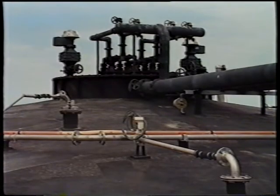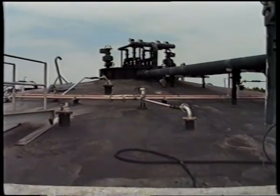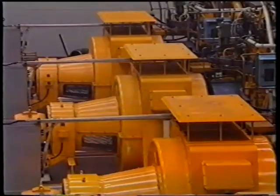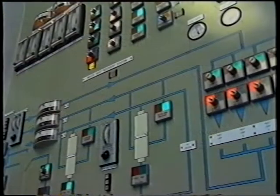The gas, which is a mixture of methane, carbon dioxide and nitrogen, is compressed and pumped from the 6 digesters to the power station, where it's used to fuel 4 generating units. The power station is capable of producing 4.8 megawatts of electricity per hour. That's about enough power to supply around 5,000 houses.